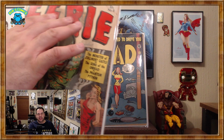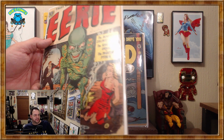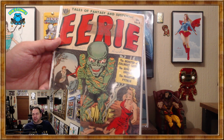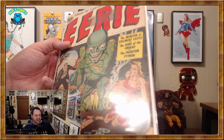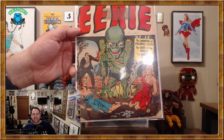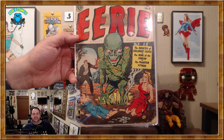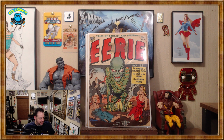Bit of glue or something from an old label. Looks like it got peeled off. Looks like a shipping label. I may work on that, but honestly, it doesn't bother me too bad. A little bit of writing on the cover doesn't bother me either. The image is perfect, and that's what I'm after. So good. Got it for a great deal. Couldn't pass it up. Very, very happy with that book.